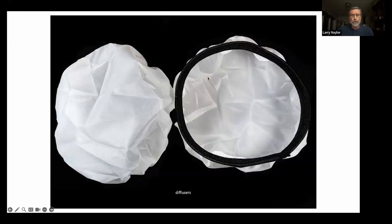Diffusers are good to use. I have some diffuser umbrellas, but they're a little cumbersome for small object photography. They just take up too much space. They kind of crowd you in. I found these on Amazon. They look like shower caps, but they just spread over my lamps and they do an adequate job.